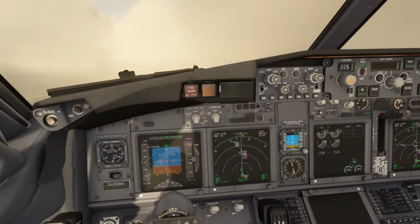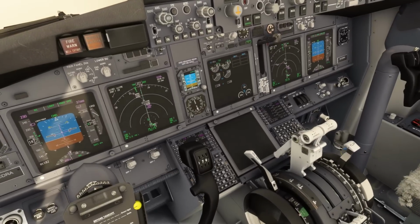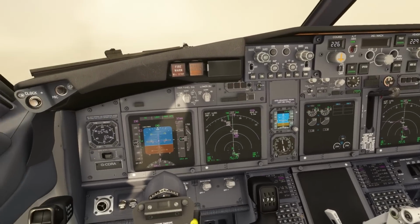So it's flaps 1, speed is checked. And we have flaps 1 selected.